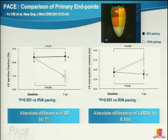Now, at 1 year, we actually observed that those patients receiving RV apical pacing had a 7% reduction of ejection fraction, which is actually prevented by the use of biventricular pacing. And here, it shows that there is evidence of adverse remodeling with an increase in the left ventricular end systolic volume by about 8.1 cc in the RV apical pacing group, and that was actually prevented by the use of biventricular pacing.